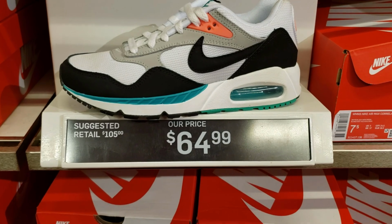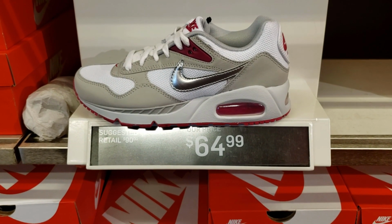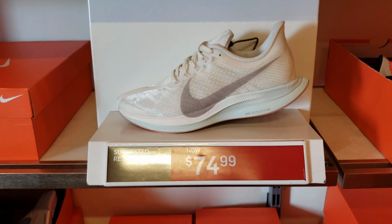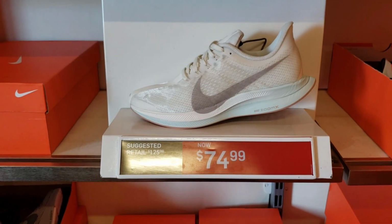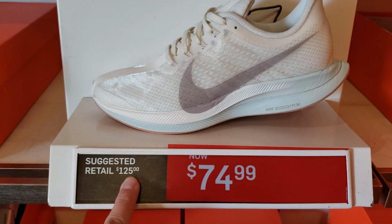Air Max Corelate, got that old school flavor to it. Another colorway with the Air Max Corelates with the old school flavor. Pegasus Turbos for $75. Wow. If you guys got the friends and family coupon, that's the one to use it on. Wow. Yeah, those are definitely not MSRP $125.